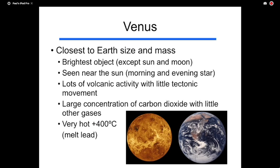The clouds and the atmosphere are made up of a very high concentration of carbon dioxide, much more than we have now. But that means the greenhouse effect is really going. The surface is over 400 degrees hot. It is also seen best early morning and in the evening.